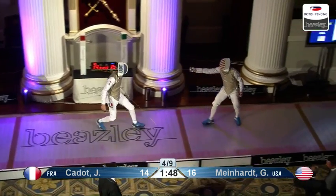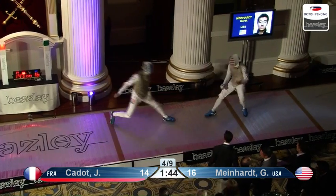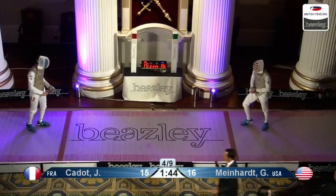Can't get better than this. Number 7 and number 8 in the world in the individual rankings up against each other. It's a tight match. France just trailing by 1 now at 16-15 down.